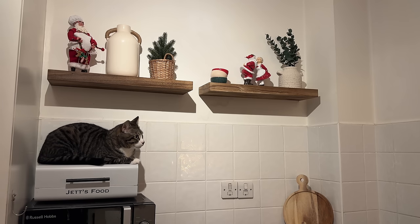I really like that I've just sort of got a few subtle pops of red, and it's just a bit more traditional, isn't it? Yeah, yeah. Looks nice, yeah. So where to next, hallway?